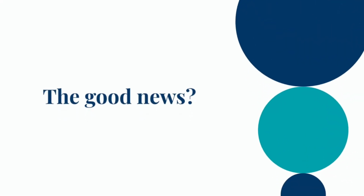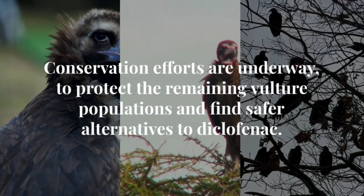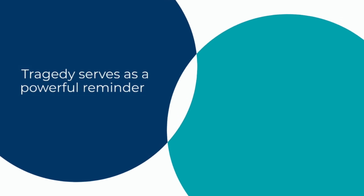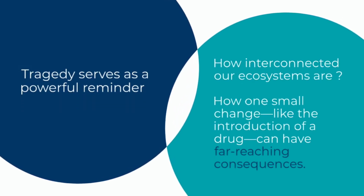The good news? Conservation efforts are underway to protect the remaining vulture populations and find safer alternatives to Diclofenac. But this tragedy serves as a powerful reminder of how interconnected our ecosystems are, and how one small change, like the introduction of a drug, can have far-reaching consequences.